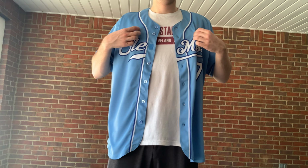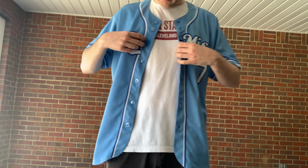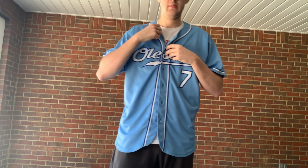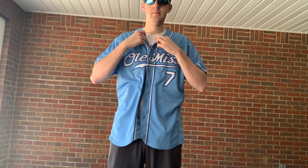Okay, peeps, so the jersey does have two options. There's a Velcro area, and also there's an area where you can attach the buttons. So first of all, let's do the Velcro. So the Velcro part is at the top of the jersey, where Ole Miss is spread apart on the jersey. So this time, Velcro only, no buttons attached.